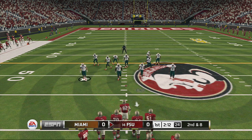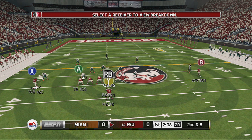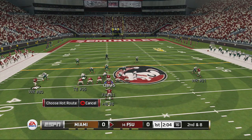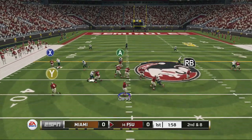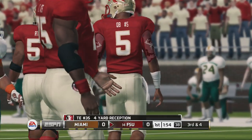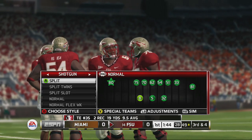Hey, we got tight right. Check 59. Mike is 59. Yellow, 87. Check. Completes it, but he can't shake the defense. Gain of 4 on the play. That'll bring up 3rd and 4.